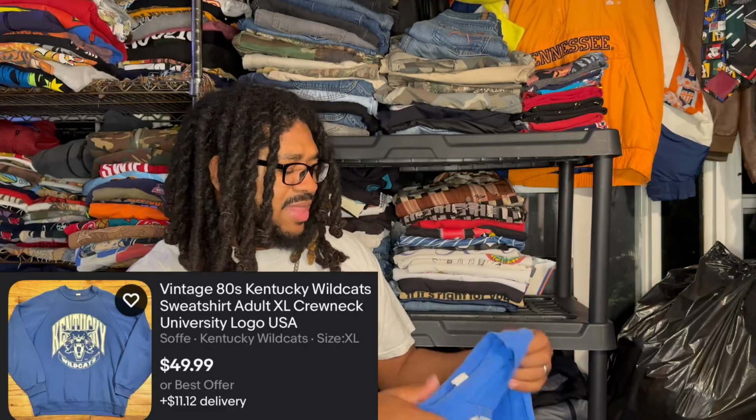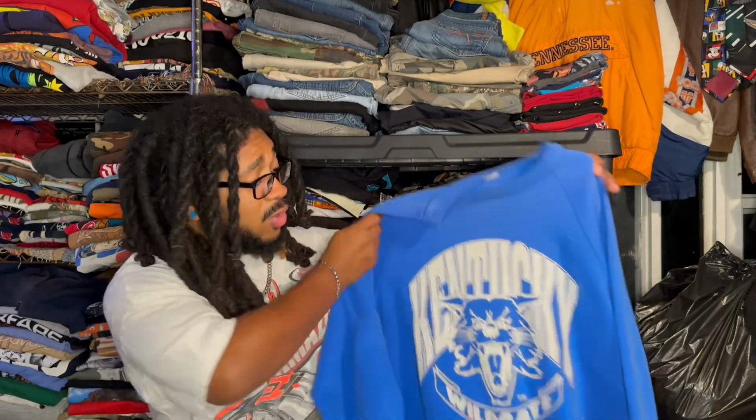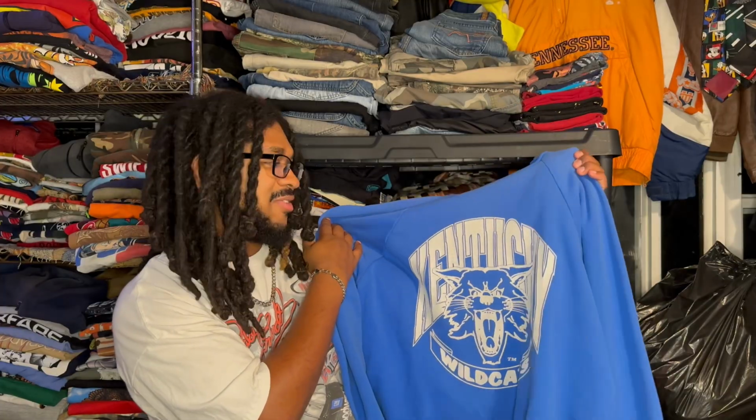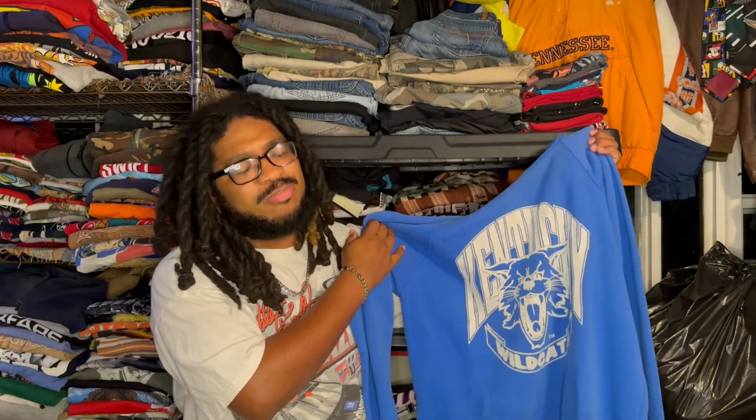But the reason I think it's 80s is just because of the logo, the sweatshirt, and the tag. It's not modern. It's definitely not 90s. So that's probably most likely 80s.